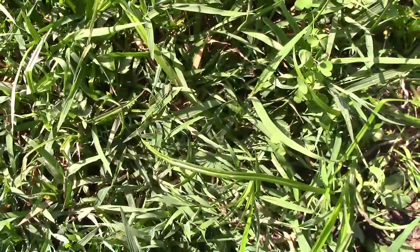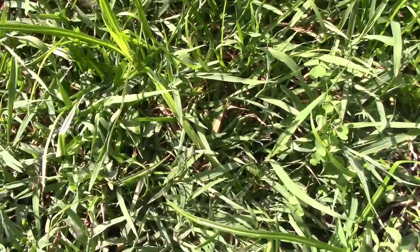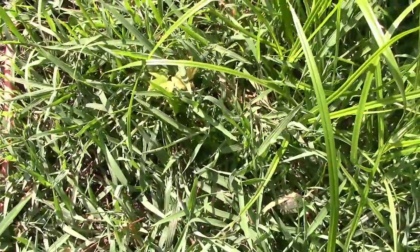Just about any kind of grass. I'm not going to say any kind of grass because there may be some varieties that I'm not familiar with, but just about any type of grass is going to be safe to feed to your rabbits.